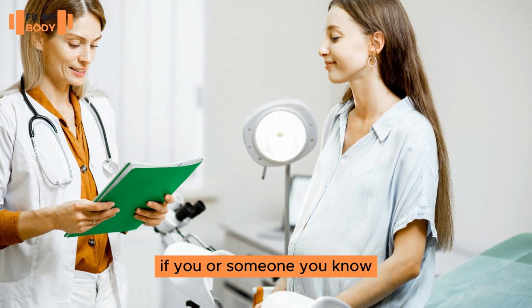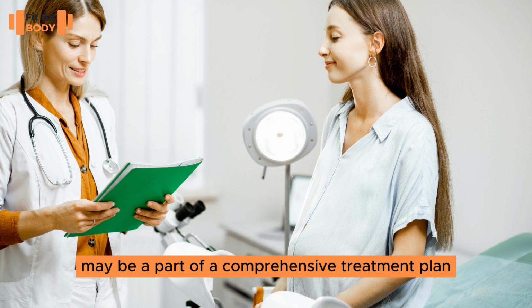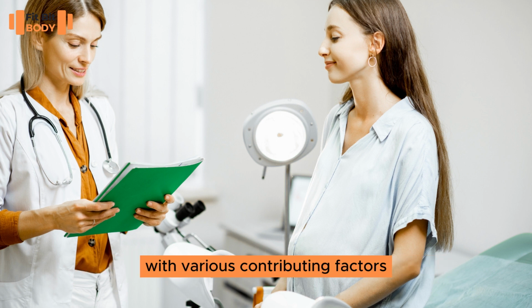Additionally, if you or someone you know is struggling with depression, addressing potential nutrient deficiencies, including vitamin B12, may be a part of a comprehensive treatment plan. Remember that depression is a complex condition with various contributing factors, and seeking guidance from a qualified healthcare professional or mental health specialist is crucial for accurate diagnosis and personalized treatment.